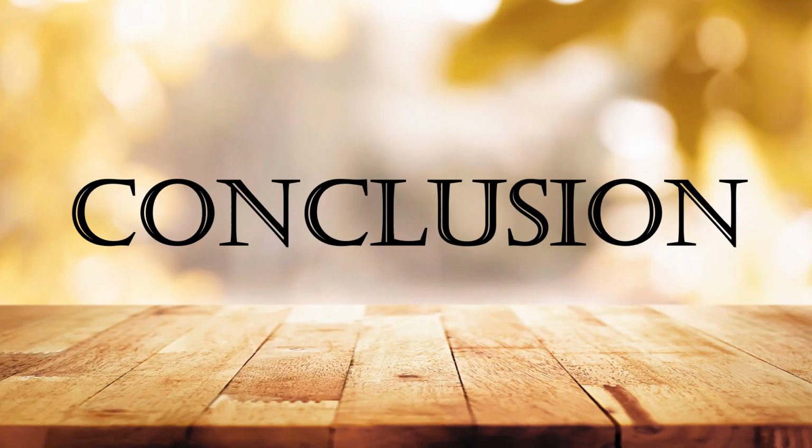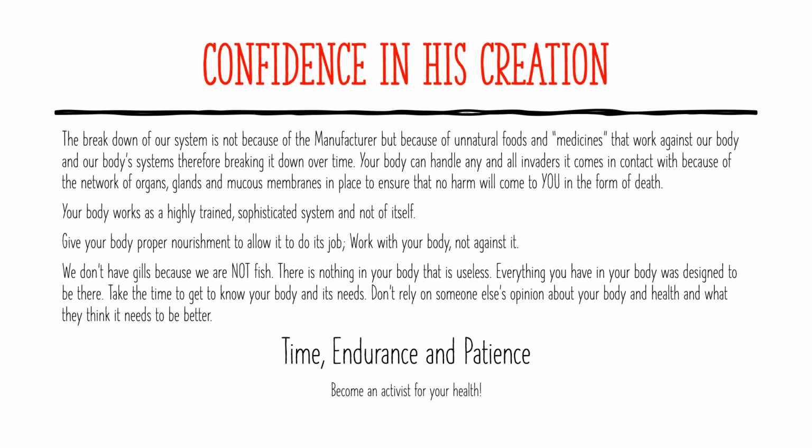So we've come to our conclusion. And I call the conclusion here confidence in his creation. The breakdown of our system is not because of the manufacturer, but because of unnatural foods and medicines that work against our body and our body systems, therefore breaking it down over time. Your body can handle any and all invaders it comes in contact with because of the network of organs, glands, and mucous membranes in place to ensure that no harm will come to you in the form of death.